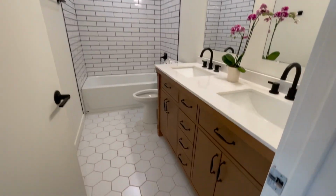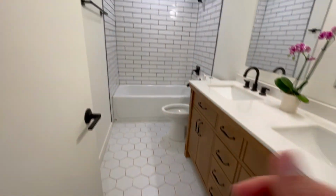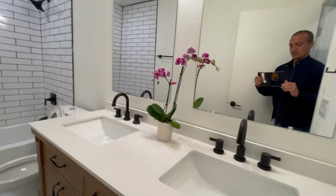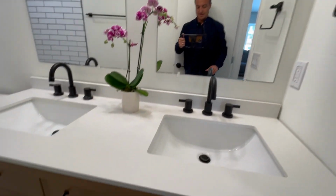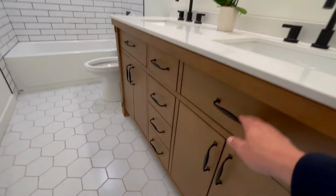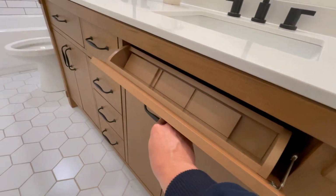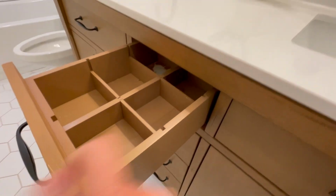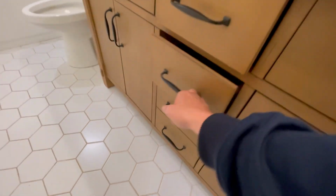So in this hallway you have 1, 2, 3 bedrooms, and then this bathroom services 2 of those bedrooms. Notice the tile on the floor, the nicer tile and upgrades on the walls there. Hey, how's it going? All right, so we have a double vanity. And check out how there's all this space to use. I like all the different organizers and the drawers, and it's a pretty nice vanity for the bathroom here.